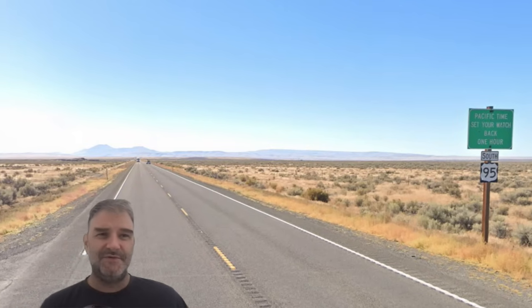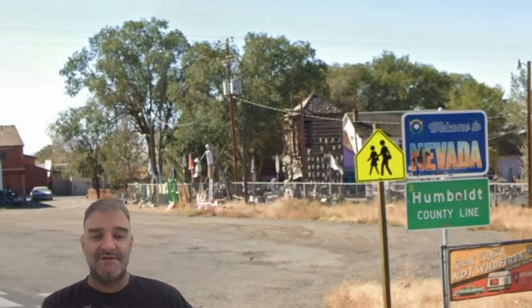And our time in Mountain Time has finished. We are heading back into Pacific Time, so interesting to be on a north-south road that crosses the time zones twice. Oregon was a little flaky with it, but Nevada is nice enough to welcome us in, so here we get our Welcome to Nevada sign.